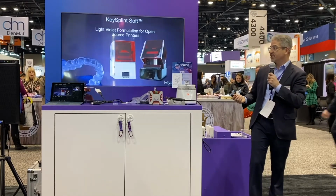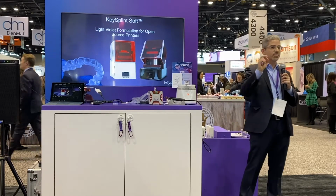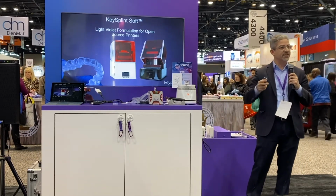We also have a tinted version, which I think we're passing around, that has a slight violet tint. This is for open source printers like Asiga, like SprintRay, like MeCraft, and several others.